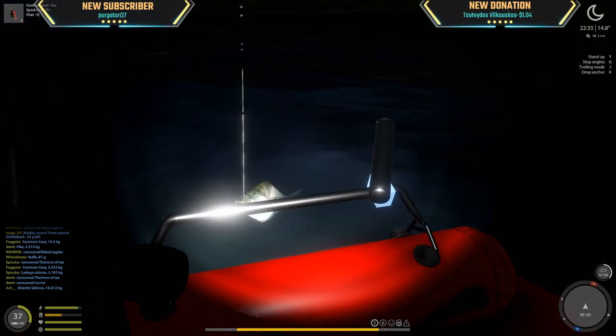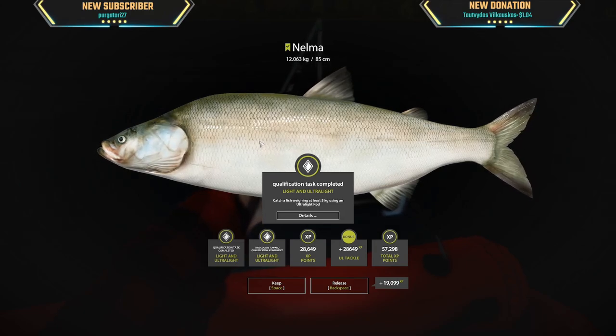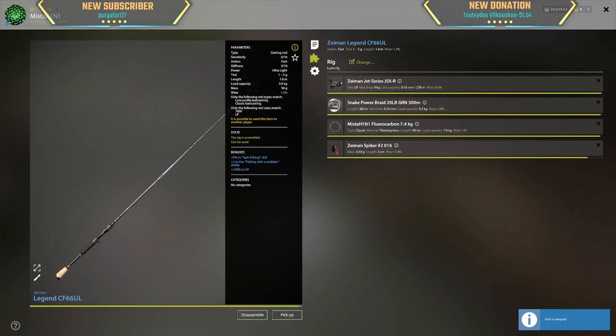Holy cow, that is a Nelma. Wow, 12 kg Nelma. That is best case scenario. 57,000 XP. Not a trophy, but wow. Oh man, that is on ultralight. Like, that's legit.